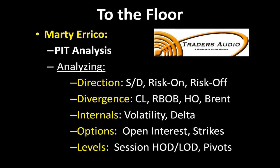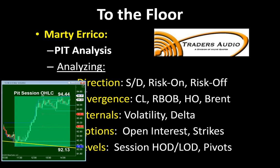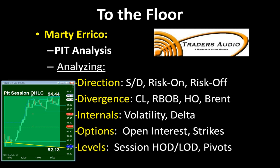Again, we will probably see just a little bit of a bid up to that 94.44 and then turn around and sell. Again, the spreads are in line. My indications here are pointing to lower markets.